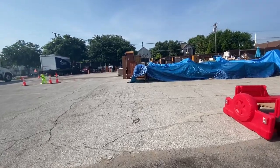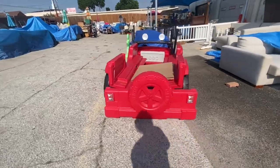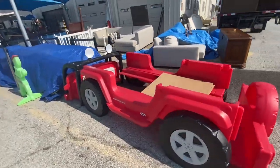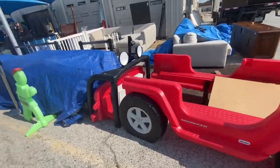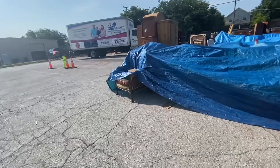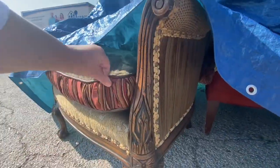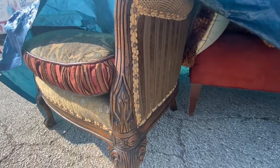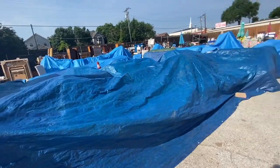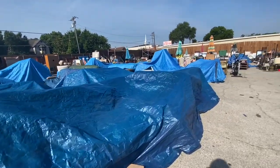Wow, that's a really pretty chair under that tarp. How cute is this? A Jeep bed. Oh my goodness. I don't think I've ever seen the Jeep one. That's fantastic. Look at this chair over here though, you guys. She's bougie. Look at that bougie chair. Oh my goodness. I don't need it, but it's pretty. So I guess we've had some rain over the last couple days, so I guess that's why the tarps are out.